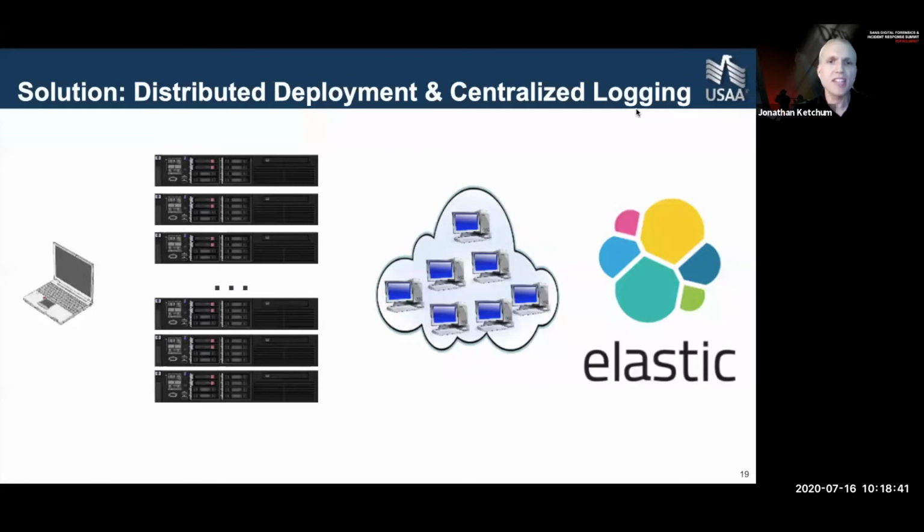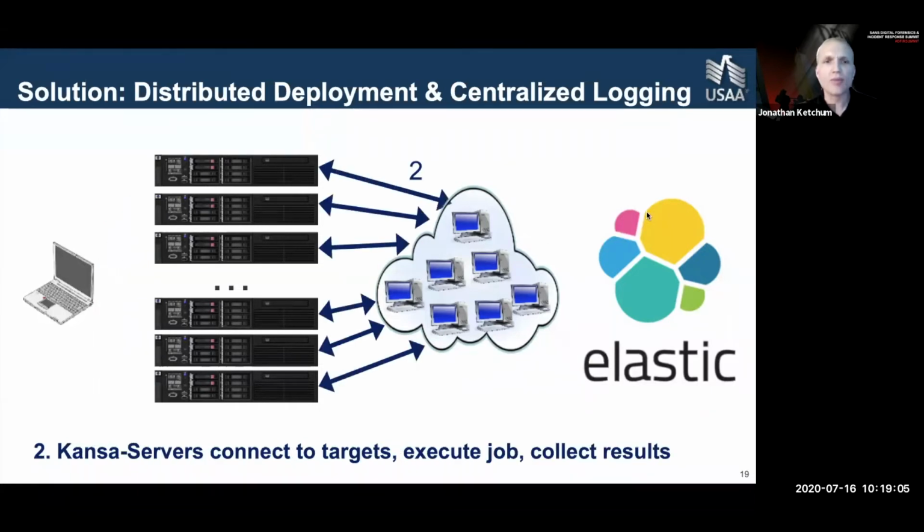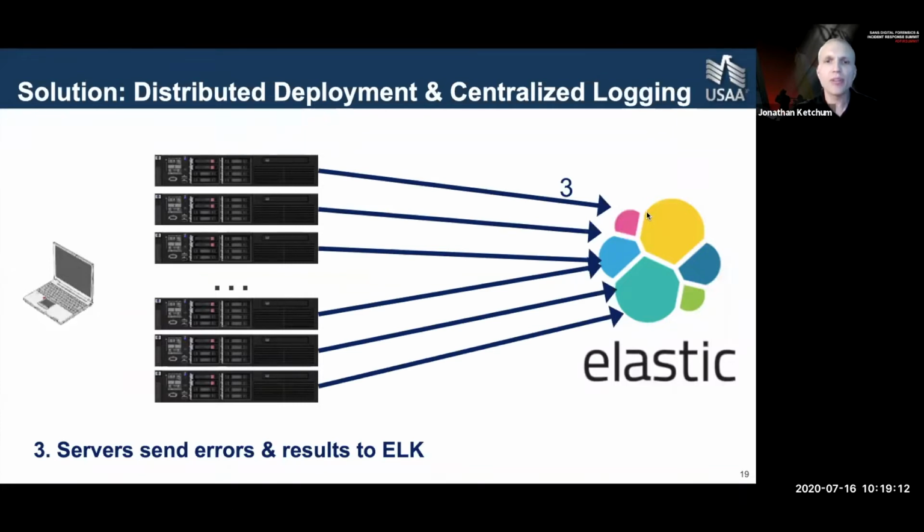And then it divvies them up between all of your Kansa servers, which you've got in high-speed data centers with great connectivity to the rest of the environment. The way that this works is the analyst will launch the Kansa module by calling out to the Kansa servers and invoking a regular copy of the Kansa framework on those servers to reach out to the endpoint. And each server then will reach out to its subset of targets across the environment and run that Kansa job, waiting for the job to complete, collect the results, bring them back, and then, to solve that other problem, it sends all of the results into our centralized log management solution.